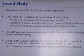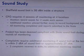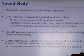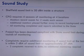They also take monitors and put them further away from the project, but in a similar location, so that we can understand the background at that location where you have your primary monitor, and then you can figure out what the background would be further away. So that's a way to get the background out of the primary monitor. So you're just trying to understand sound at the primary monitors just from the wind farm.